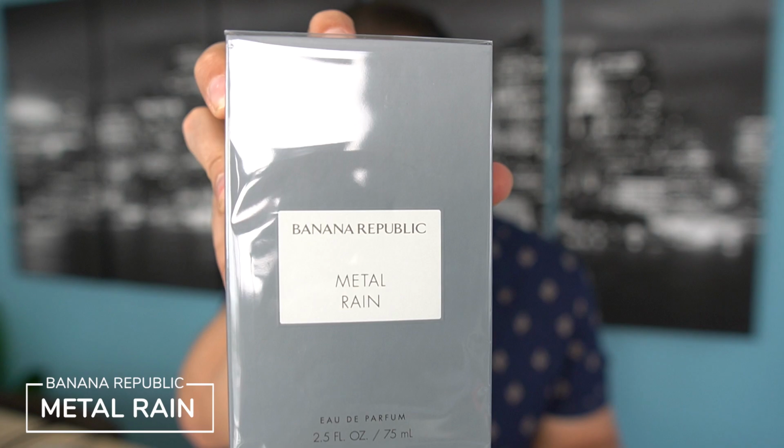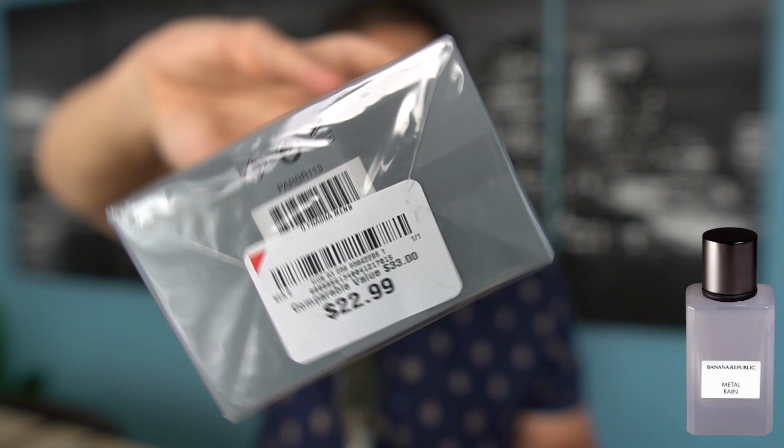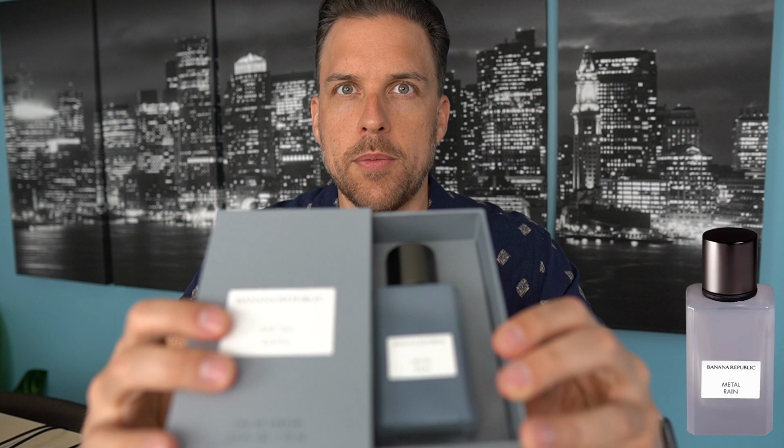The scent I'm talking about is Banana Republic's Metal Rain. Got this one for $22.99. So nothing new in terms of presentation here. I really like the presentation of the Icon line. You have this drawer style box with the scent inside. And I like it. I think it's classy, simple. I love the branding, the labeling that Banana Republic does on the Icon line. It's minimalistic, which I really like.